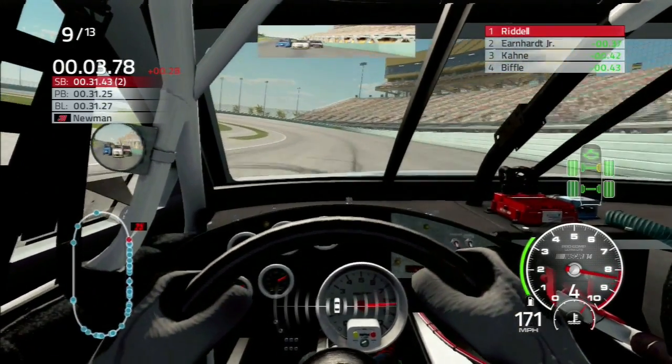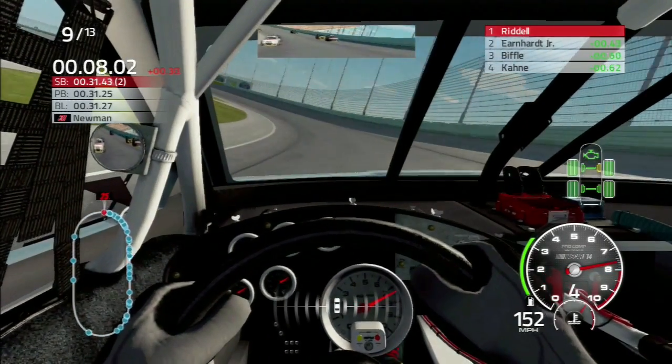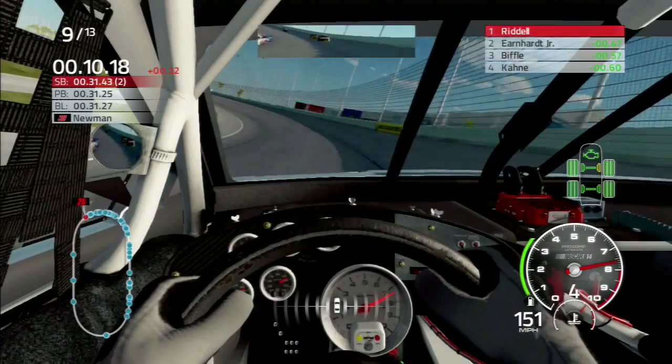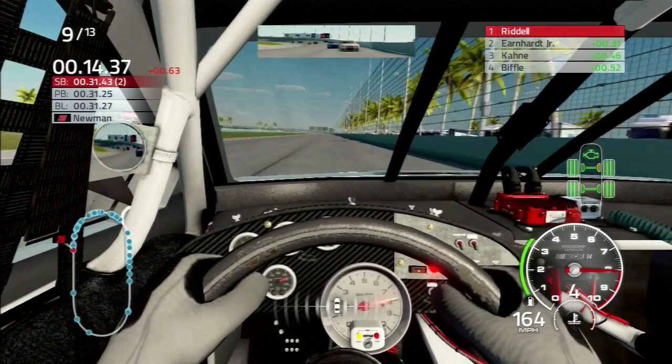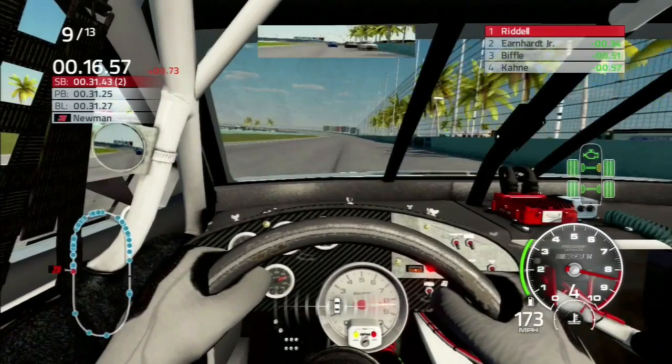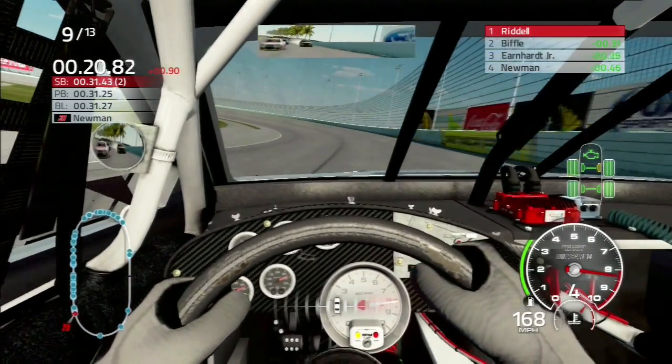Here we go, starting another lap. We're quite a way into this race now. Hopefully it's going to start coming together for us quite nicely. A few people just knocking at the door a little bit there, but I think we've got the pace to stay away from them, stay in the lead.